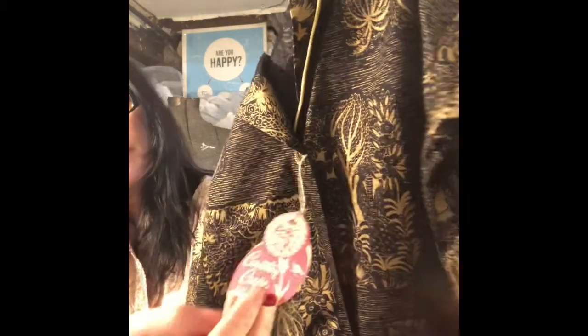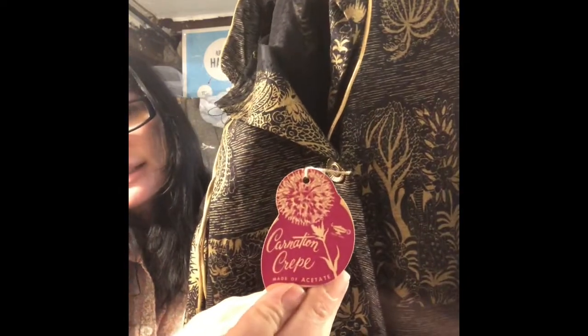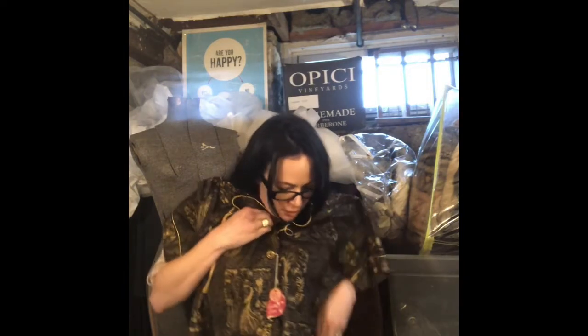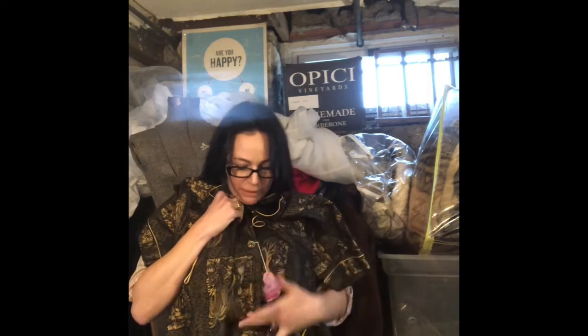This is already up in my Poshmark. It is a vintage kimono and it's with tags. Take a peek. Can you see it? It is Oriental inspired with the gold buttons. It has gold piping with the pockets and is a full button down woman's house coat.